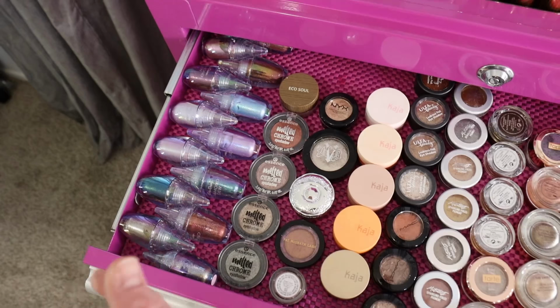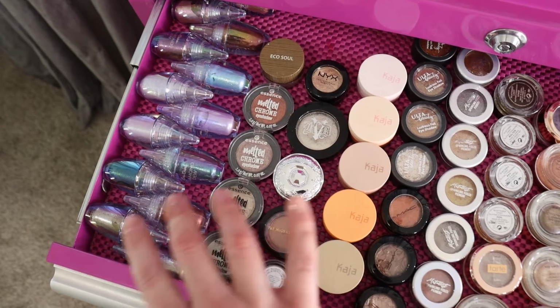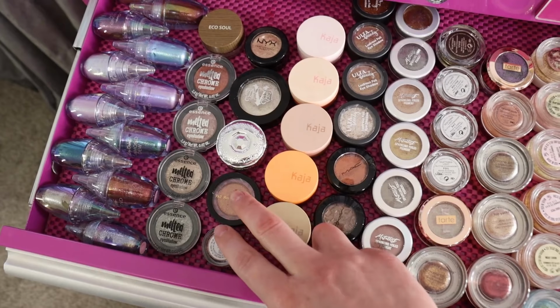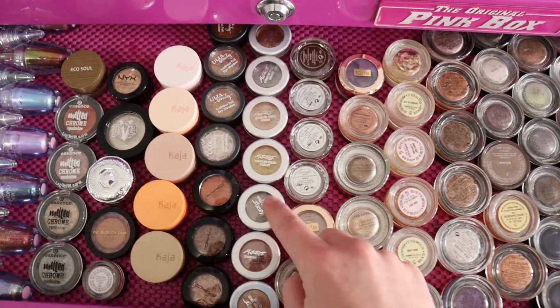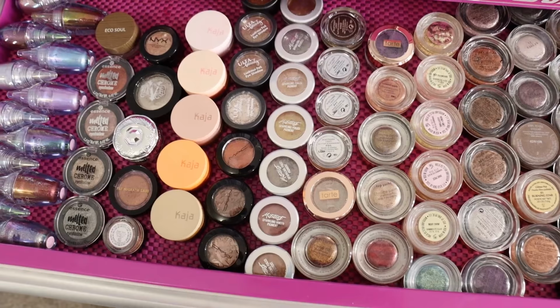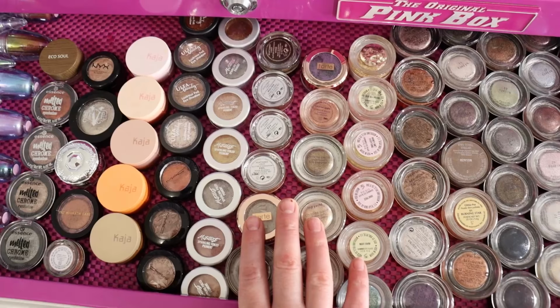These little Essence Melted Chrome Shadows are amazing. You can get them at Ulta for like $3. NYX, a Kat Von D Metal, Jill Stuart, some Pat McGrath, little Kaja Bentos, and then MAC Baked Gelée Greatness. These little Ulta ones are super, super shiny and affordable as well. Then we've got these Touch and Souls. These are stunning, stunning. This is like one of my just favorite bling bling drawers. And then we've got some Tarte Chrome Paints. Again, I love those. And then the Hourglass Scattered Light.